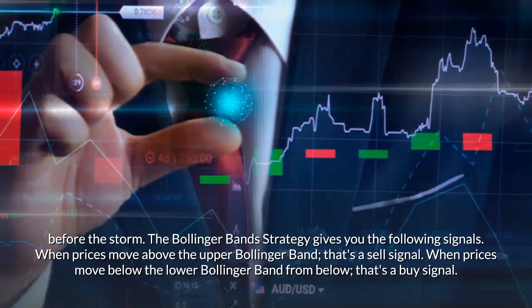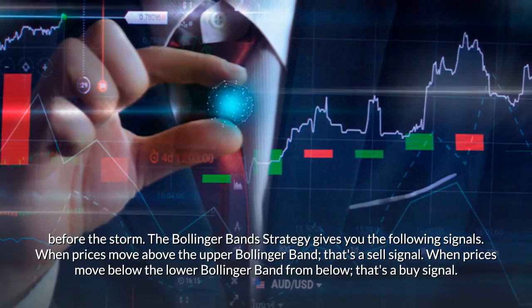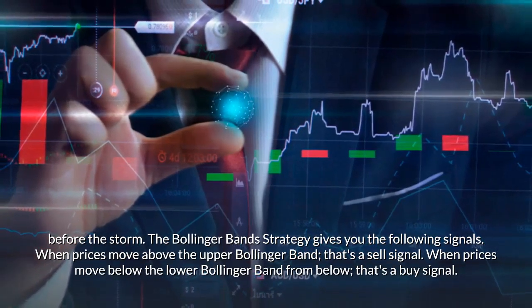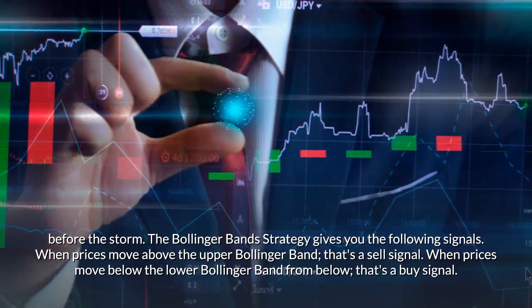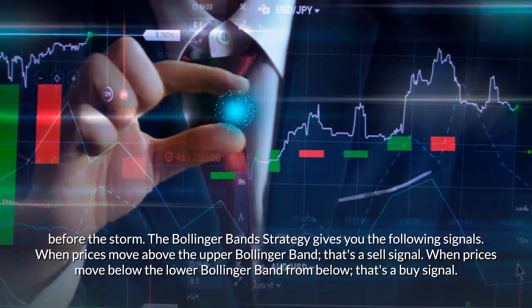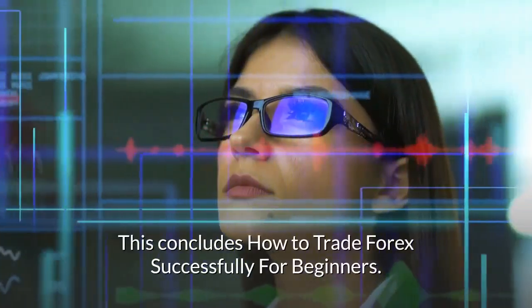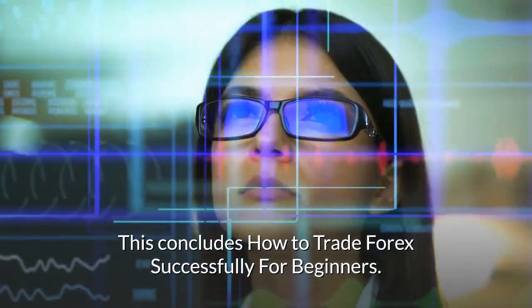The Bollinger Bands strategy gives you the following signals. When prices move above the upper Bollinger Band, that's a sell signal. When prices move below the lower Bollinger Band from below, that's a buy signal. This concludes how to trade Forex successfully for beginners.